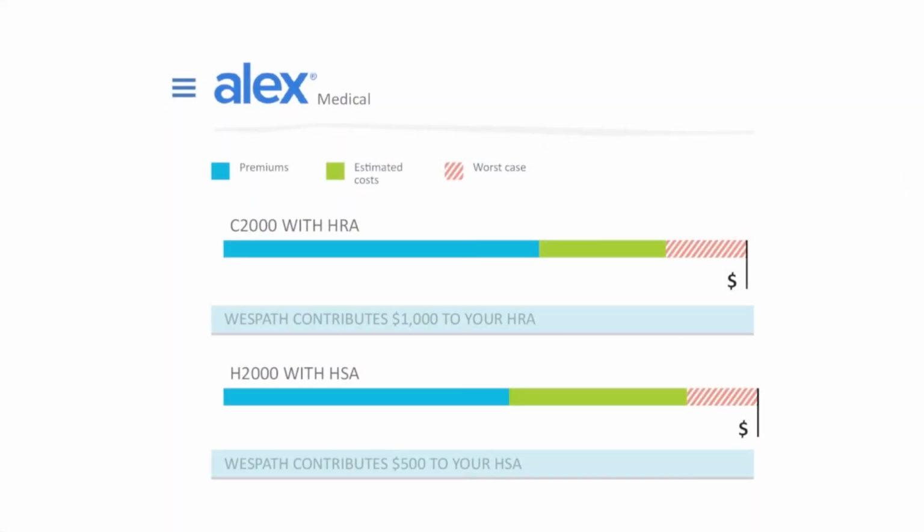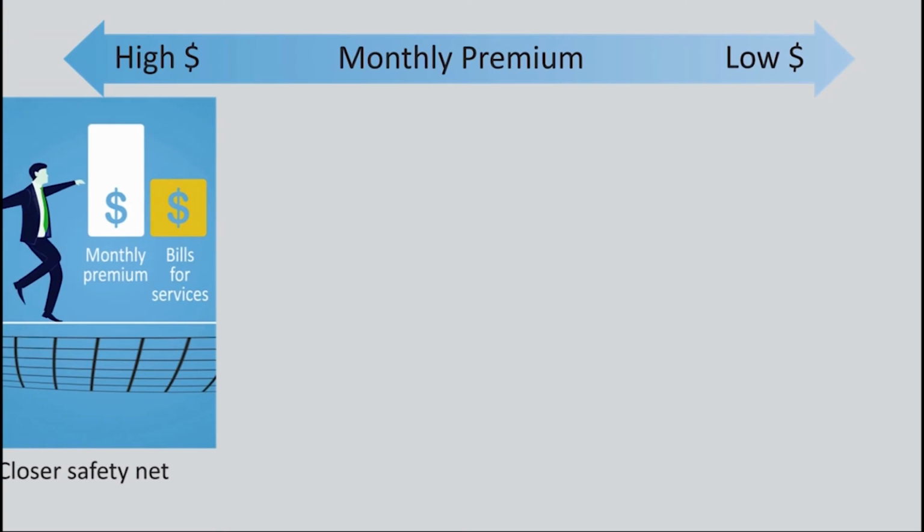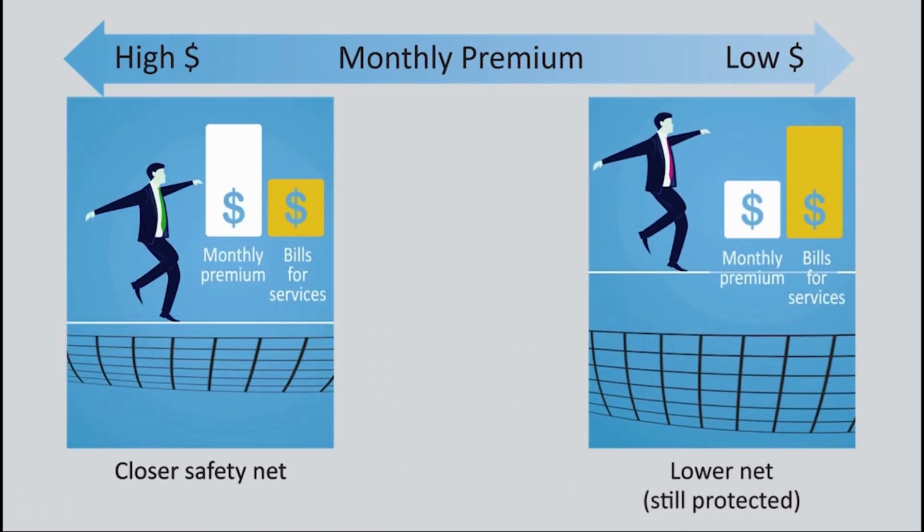Alex walks you through plan cost scenarios based on what benefits you think you'll use next year. The out-of-pocket costs shown by Alex are just estimates and not a guarantee of pricing. Westpath's recommendation is that you pick the plan that provides the best projected overall value based on your needs and is not based solely on monthly premium amount.